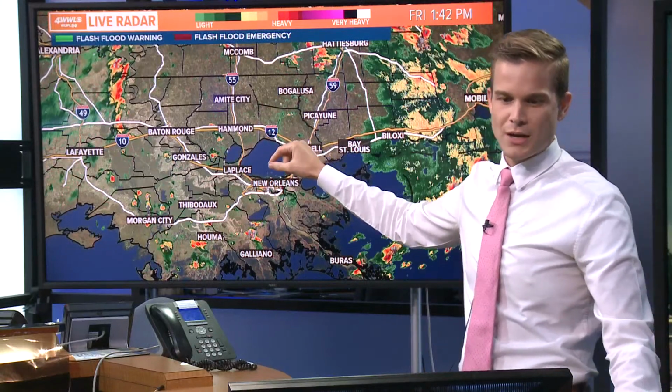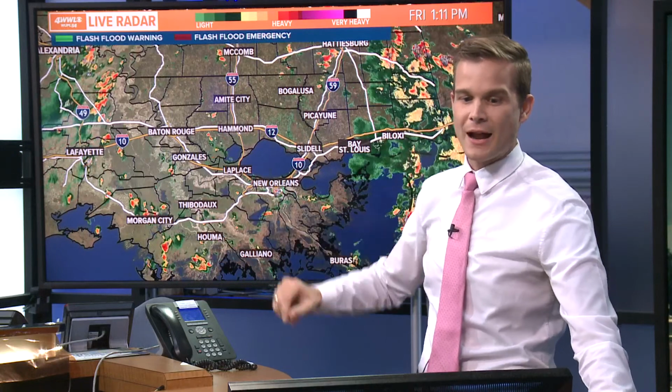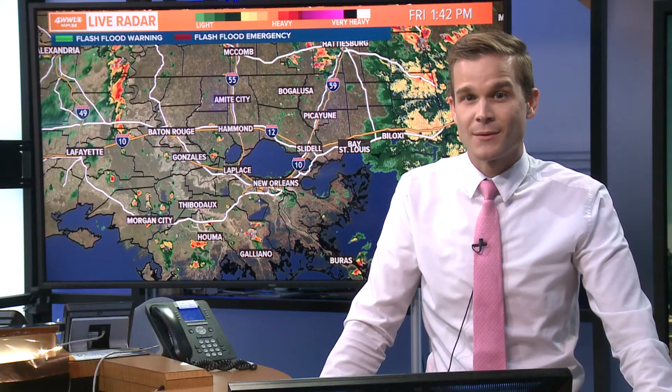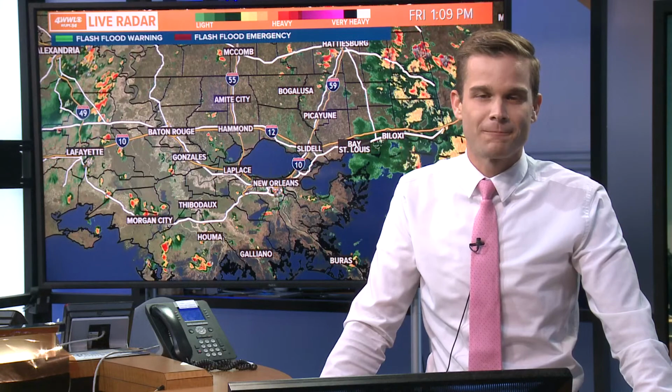You could start to see a few showers and storms pop up. We've got another little downpour popping up towards Houma, and we just got to keep an eye on these. They don't move all that much, and they could definitely lead to some areas of flooding as they dump some very heavy rainfall. But for now, we're going to throw you back to regular programming.